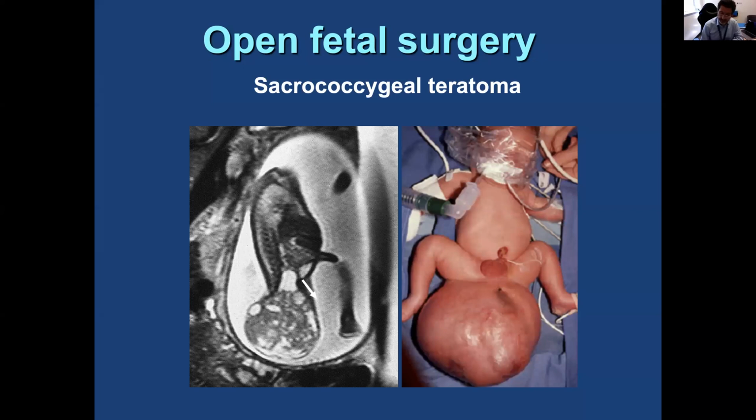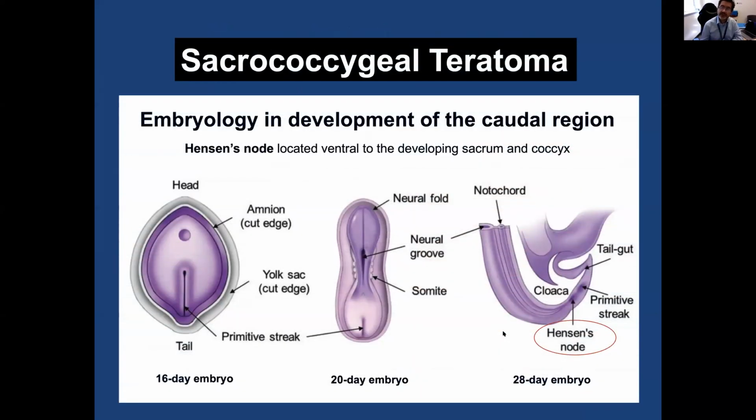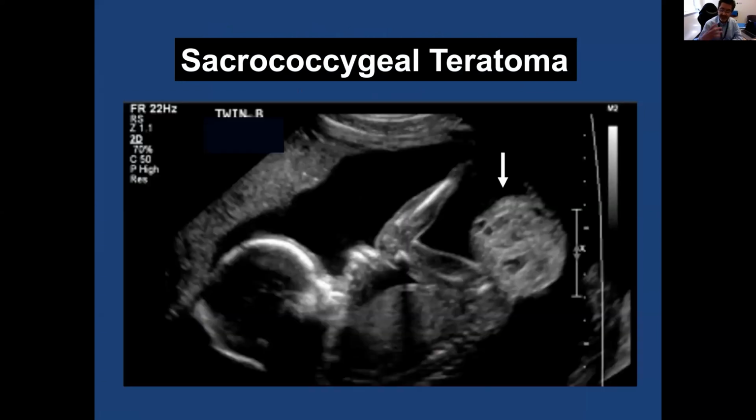But also sacrococcygeal teratoma, SCT, can be a problematic thing in a baby. Sometimes they are small and there is not a problem, okay? And you know that the origin is in Hensen's node in the coccyx, which produces the three germinal layers, producing these teratomas, okay? There are many tissues there, as you know, and they can be mature in most of the cases.